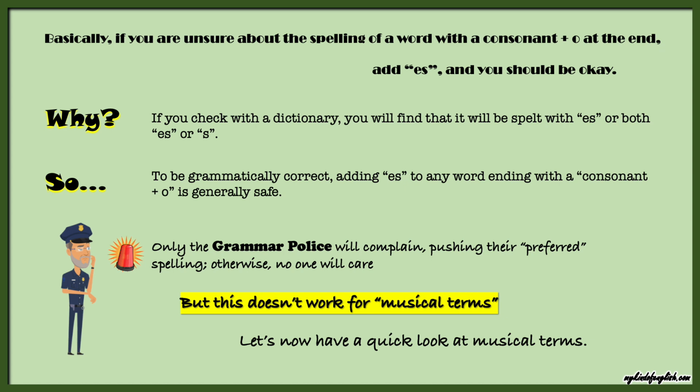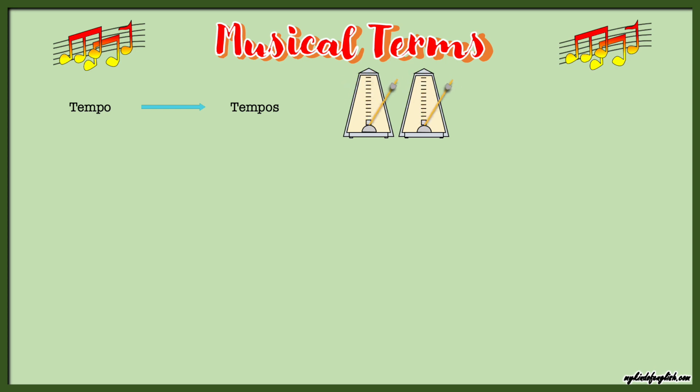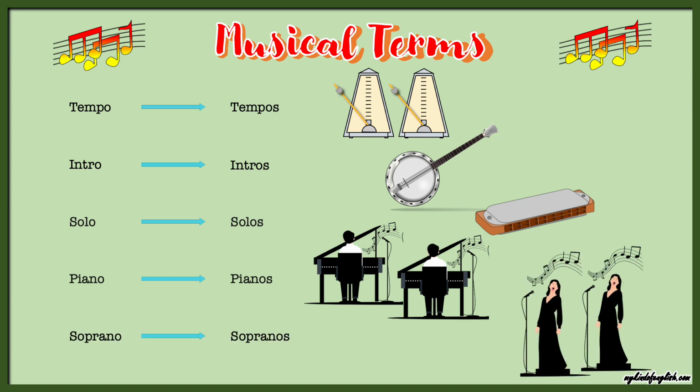Let's now have a quick look at musical terms. Musical terms. There's tempos, intros, solos, pianos, and sopranos.